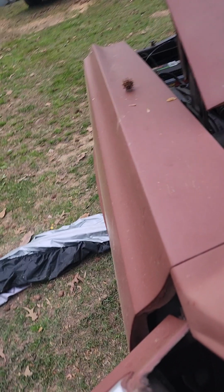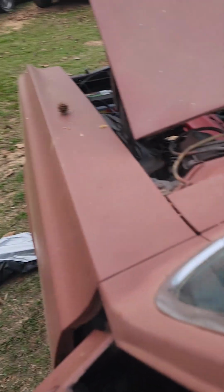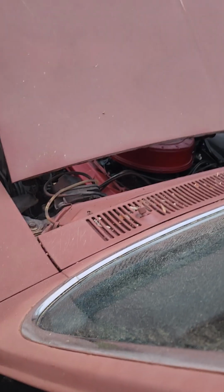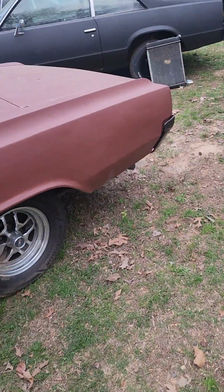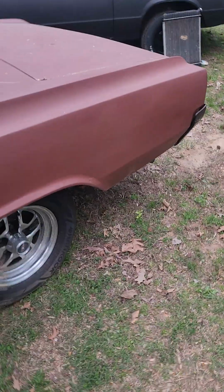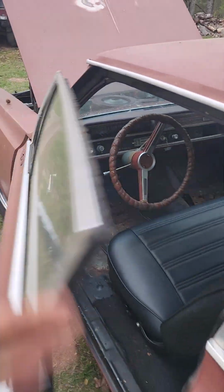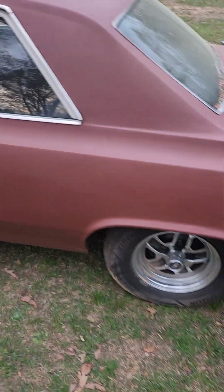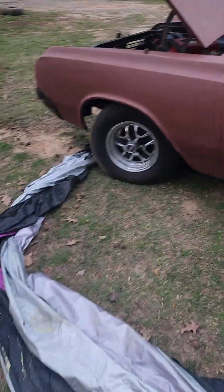Let it run for a few, let you hear it. I do gotta adjust the valves or something. They just started chattering. That won't run too long. Transmission fluid leaking, and like I said, the valves sound like they need to be adjusted, or you even got a dead lifter. So we'll tackle that later.